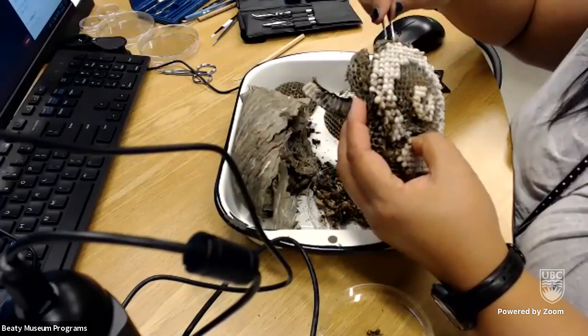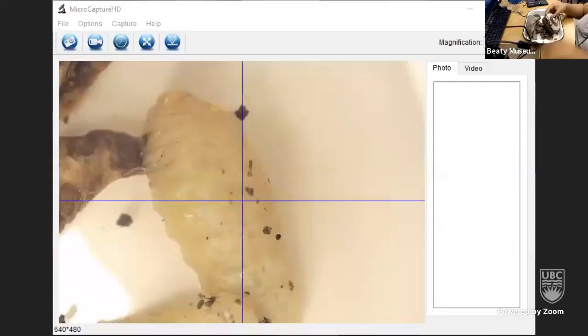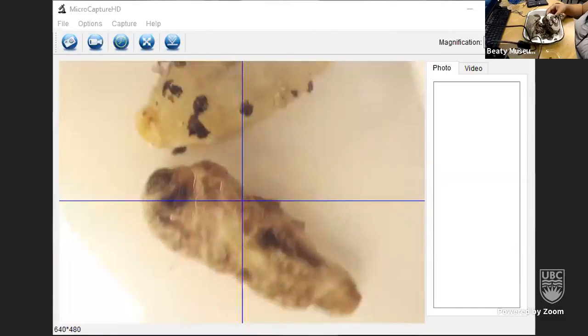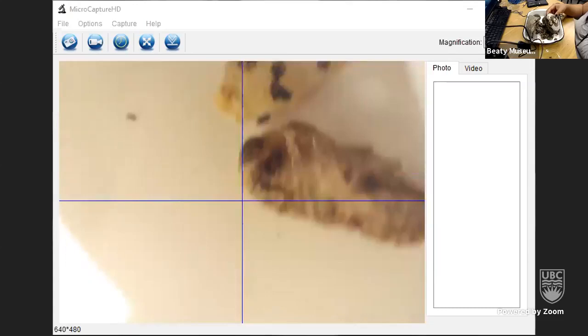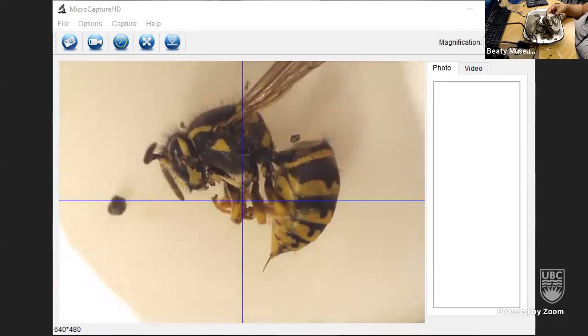That one, again, it's another one. So I'll just put that one on the magnifier again, just so you can see what I've been pulling out. So that was the larva I pulled out. You can kind of see maybe that's the head end there on the top. This one I pulled out is another larva. And this one was one of the adults. You can see the stinger in this adult. Can you see that with the little point there?